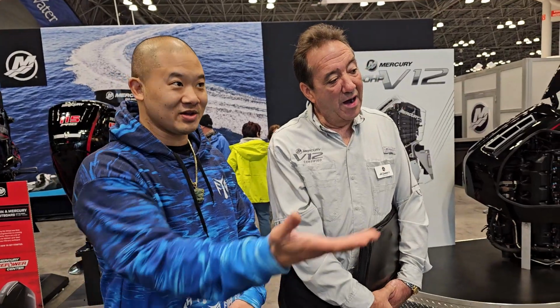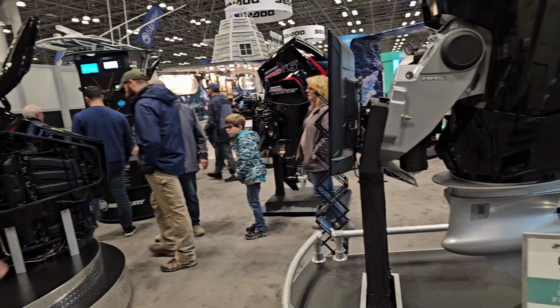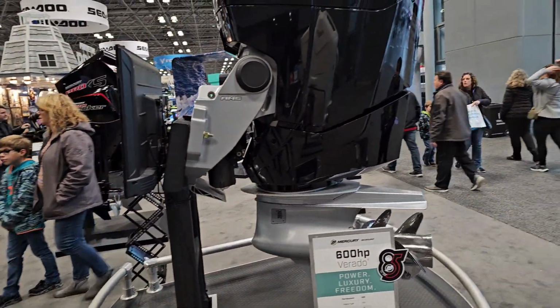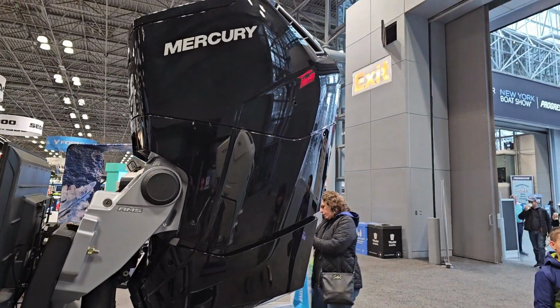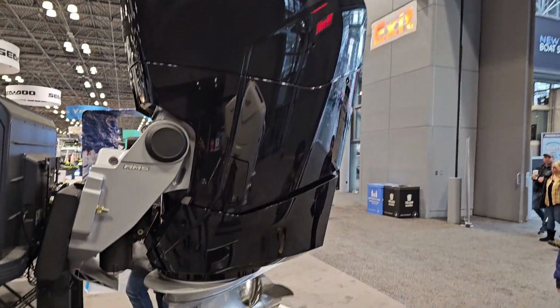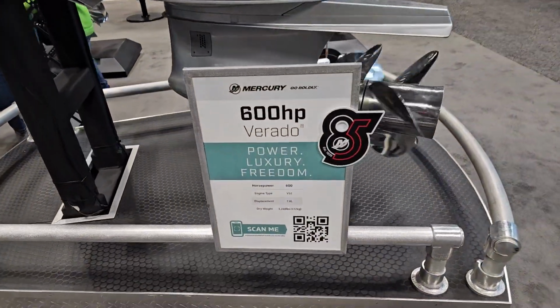Basically, this is our big piece here. It's a V12 Mercury. This is the big one right here. It's the only one we have with dual prop. Okay, so we have a dual prop on here. And again, this is a V12, yes. 600 horsepower Dorado. And the controls, is this a joystick? Joystick for control, all fly-by-wire.